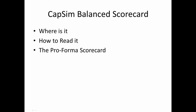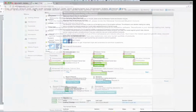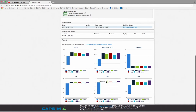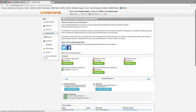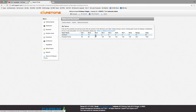So let's talk real quick in CapSim about where it is. I'm going to drag this over so that we can see it, and I'll make that a little bit bigger. So in CapSim, of course, when you log into the dashboard, you see whatever you see, right? Mine looks like this for the company I'm working in. But you would basically go to the reports, debrief reports, I think. Yeah, and Balanced Scorecard. And you can see your Balanced Scorecard score.